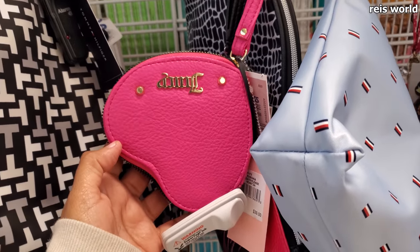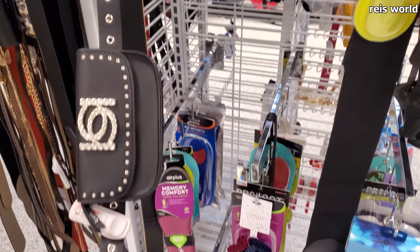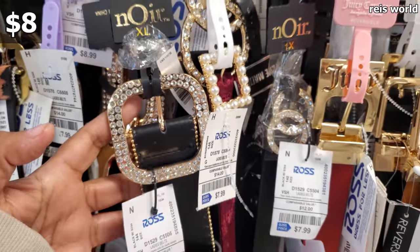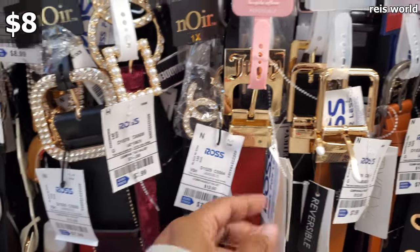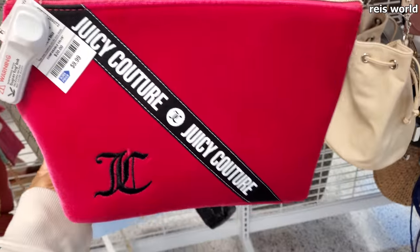Juicy Couture again, little coin pouch. Look at this BB Bell blinged out. A little fanny pack and only $13. This one with the large blinged out buckle, $8. One with the pearl for $8. It is by Jessica. The belt is velvet. Juicy Couture, $8. And this one is $8.